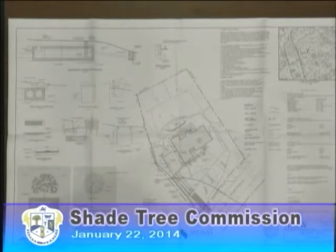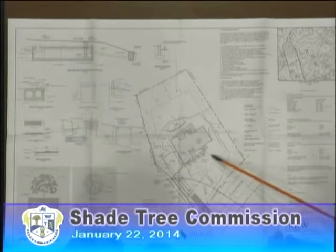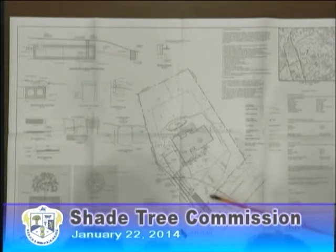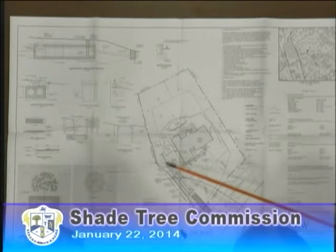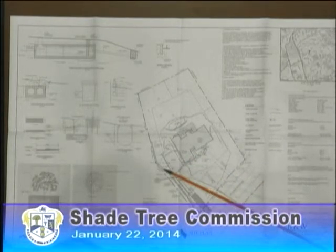Do you intend to use all the existing hookups as they stand, gas, sewer, and water? Yes, the gas is good to remain. We're going to use that service. The sanitary lateral is existing. We're going to reuse that. And existing water, we're going to reuse that. The current electric service is overhead. We're going to put it underground. I see that. Right there. This is the existing overhead.